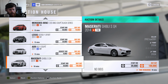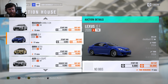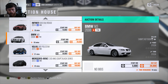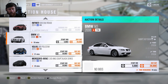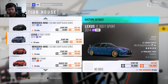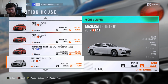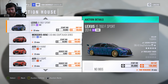GS350 F Sport. RS5 Cooper 48, but I don't really like it. That's the thing. I don't really like it. IS-F for 50. Why is that IS-F for 50 if it's stock? That doesn't make any sense. Well, that was a hella stock E92 M3. It's the cheapest one, but I don't know if I want it because, like I said, it's completely stock and it's kind of meh. This IS350 F Sport is 100,000 credits. Why? It's ugly. It's really ugly. I might end up with it just for the fun of it, but, like, what?